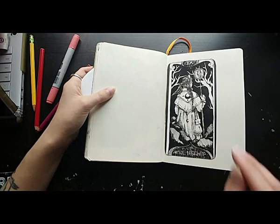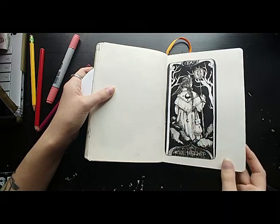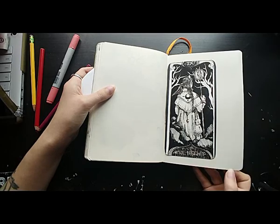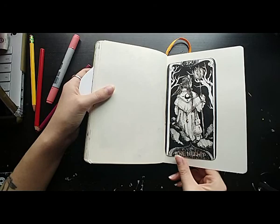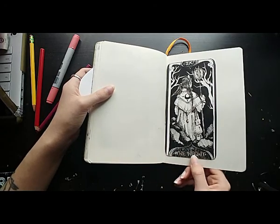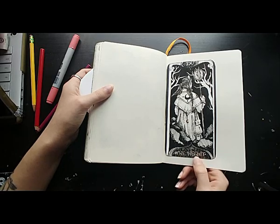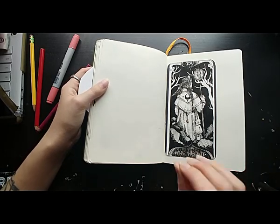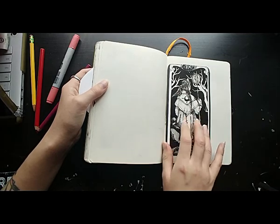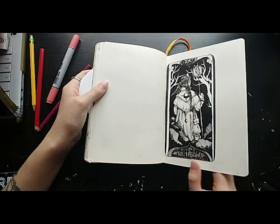This I did a while ago, but it's just been floating around my desk and my shelves, so I finally glued it in here. It's a tarot card based on the Hermit, and I wanted to do a whole series of them, but I couldn't figure out what the theme was. I liked it, but it didn't translate to the rest of the cards, so I'm just leaving it.